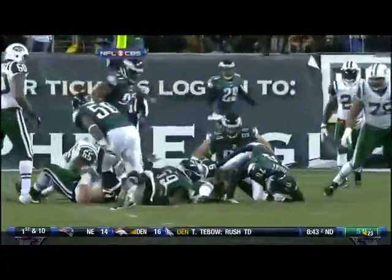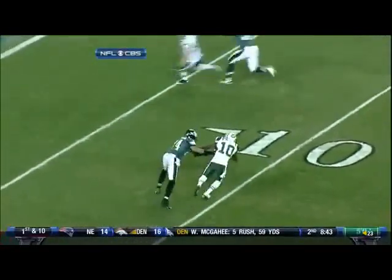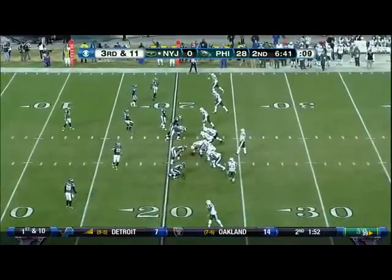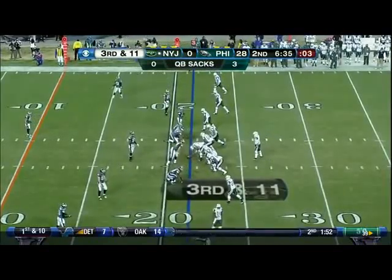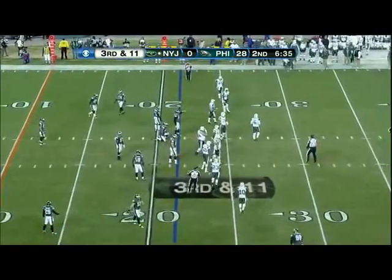You just see Mark Sanchez, they're one short. LaDainian Tomlinson gets out. There's nowhere to throw it. Good coverage there by Nnamdi Asomugha. You look at the other side, Asante Samuel, locked up on Plex. A little bit of a coverage sack there as well. Third and 11, the Jets at the Eagle 22. And the Eagles call for time.